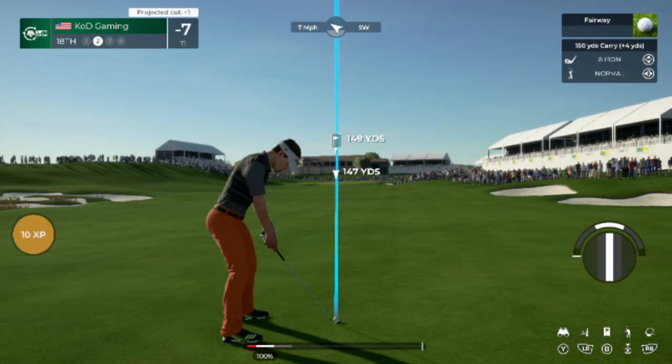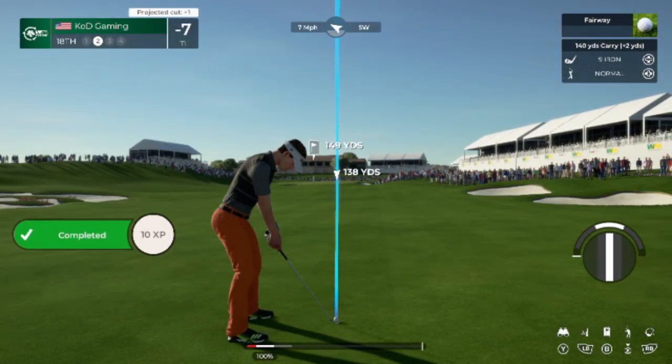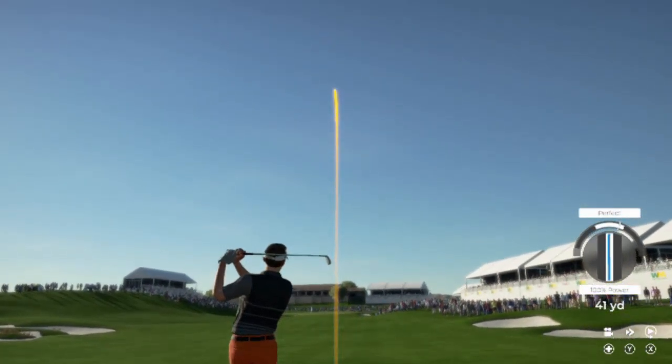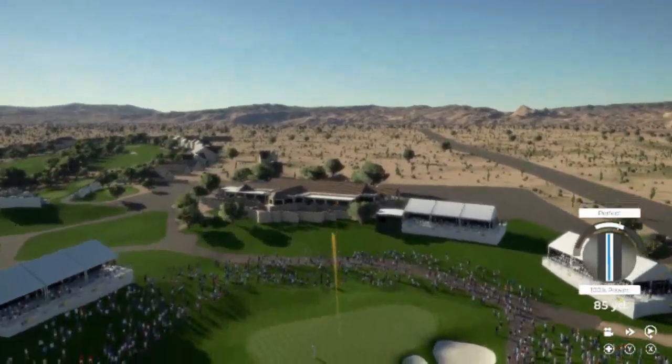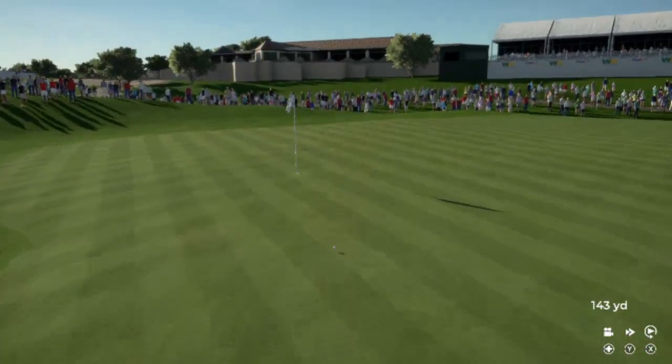Handy effort, that one. The approach into the final green at TPC Scottsdale is usually with a little bit of relief, Rich, because the water's behind you. Luke, the second shot at the 18th is fairly straightforward, but how confident are you feeling with 50,000 sets of eyes focused on you?